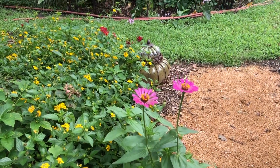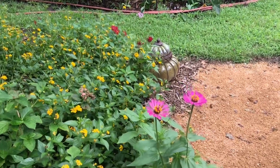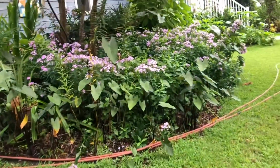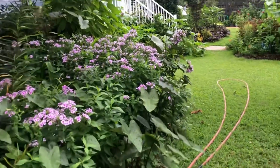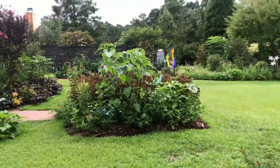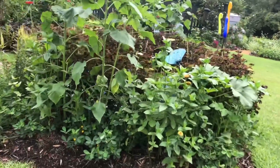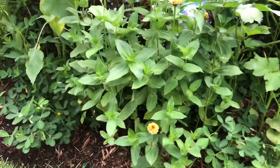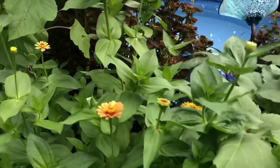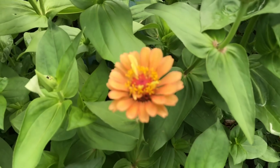And I do love self-sown zinnias, so don't get me wrong. I leave them everywhere. But over here, I'm going to show you some of the new cultivars that I'm really impressed by. I don't actually remember the name. I feel like these are a Queen Lime something, but I didn't do a good job noting it. But isn't that such a pretty color?